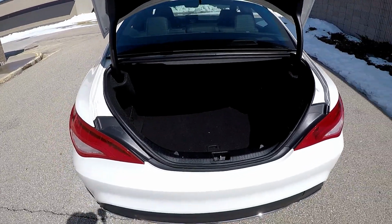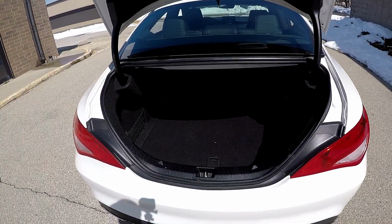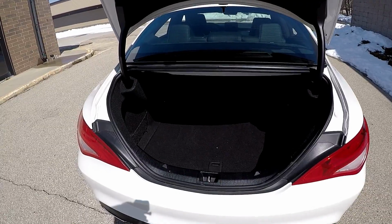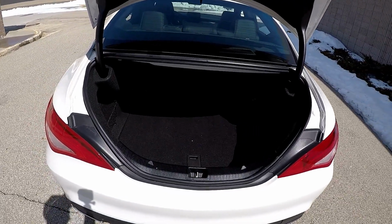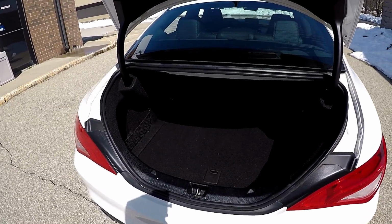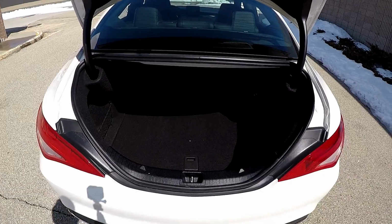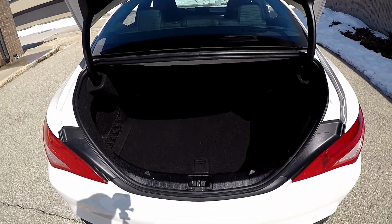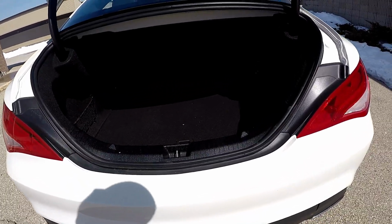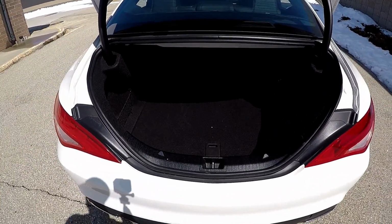So when we talk about trunk space, again, it kind of depends on which way you want to look at it. As a sedan, you might look at it and say, pretty small trunk space. But as a coupe sedan, you might look at it and say, hey, well, this is more than what I would get in the average coupe. So trunk space, it's reasonable. Either way, it looks like it has the pass-through. I'm going to go ahead and check that out. But it's reasonable trunk space.